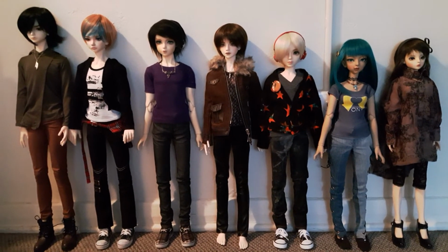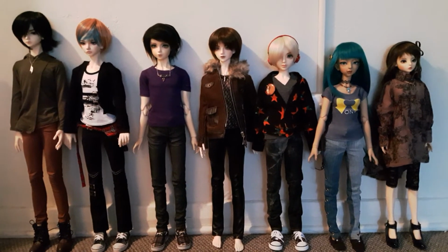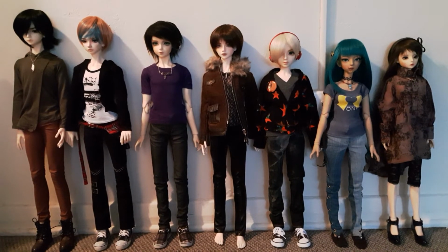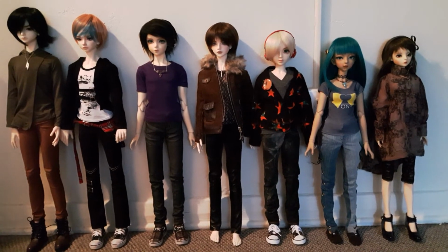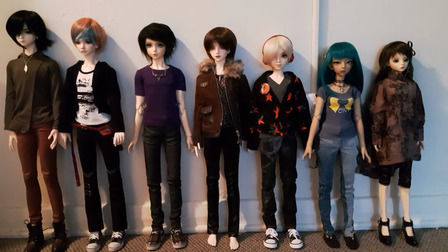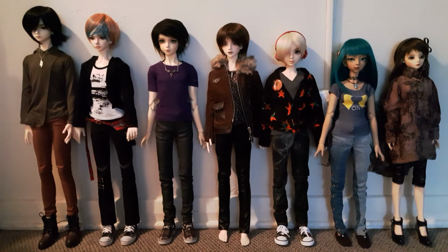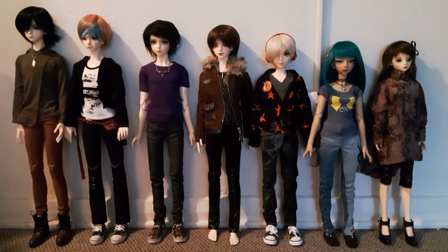Next is my Switch Shiho on a Fantasydoll body. So the Fantasydoll body is, I think, 58 centimeters. So it's shorter, cuter, more petite. You can tell his clothes are pretty baggy, but that's kind of the style I wanted for him, that he was just a smaller looking guy. Very cute body.